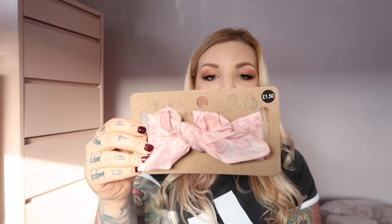So finally, I picked up this little bandana. It cost £1.50, and I absolutely love wearing bandanas in my hair. I just think it's a nice little accessory. I don't really go for sparkly things for my hair. And it's really good for hiding my roots. I don't have a pink one, so I was really happy to find that. So that's all the bits I picked up in Primark.